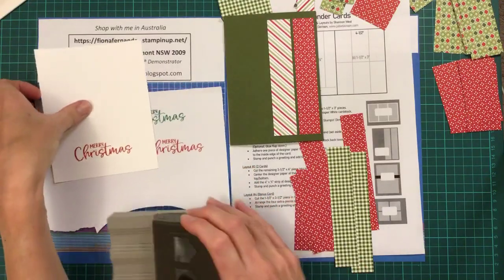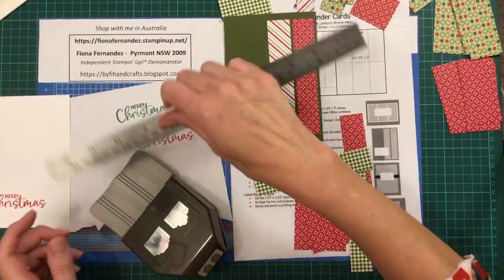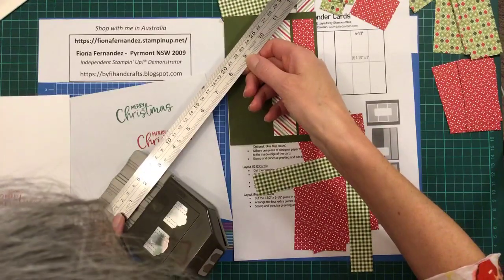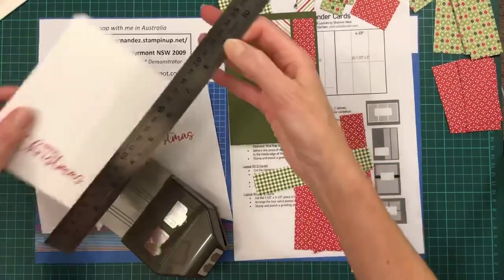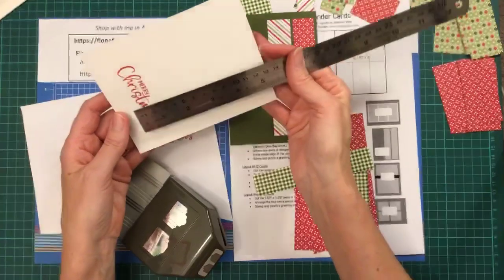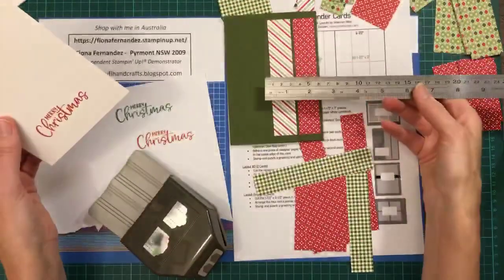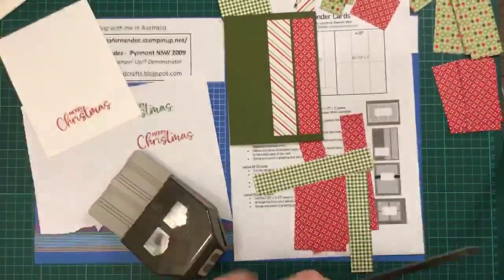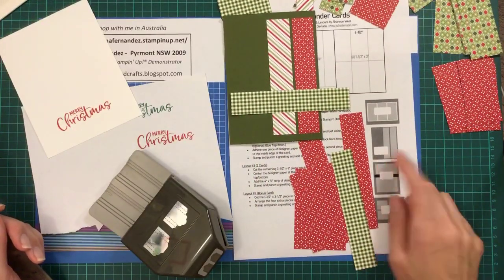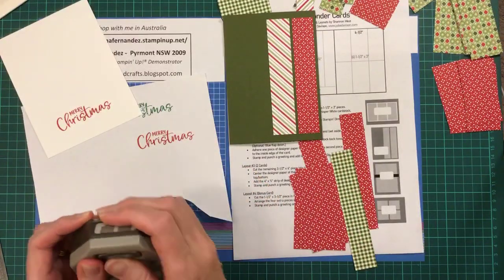How wide is that? Let me have a look. So the width of this one is, if I go to that one, it's 2.5 centimeters. And if I look on here, it's probably a bit narrow. Probably a bit too narrow. It's probably about the same as that. Yeah, it's the same width as that. So we're looking at a strip the same width, and I'm thinking of going a little bit deeper than that. So I won't use that this time.